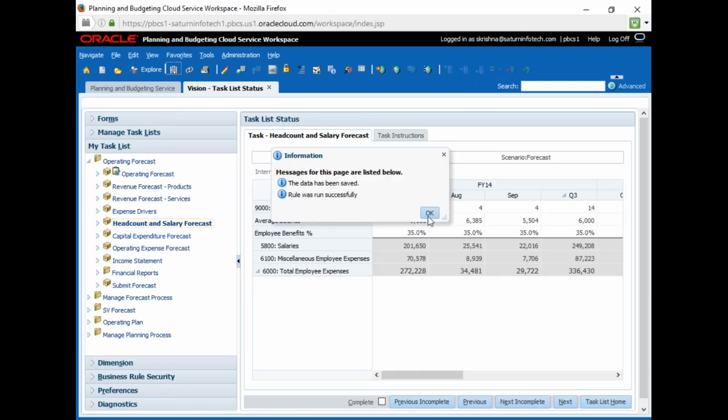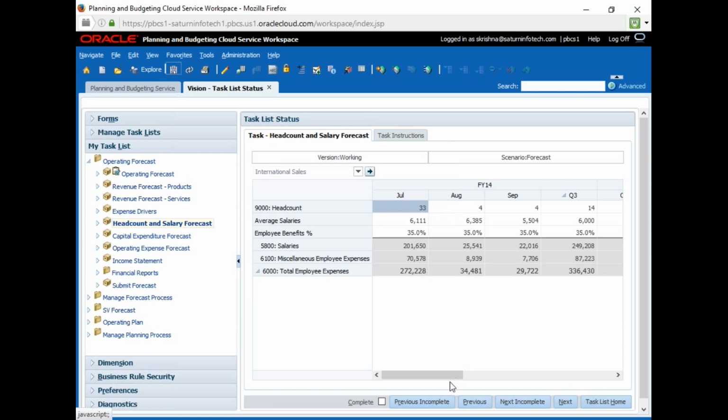Apart from that, once you enter data and save it, you'll see that the numbers get updated, and we can set up certain calculations running behind based on your company's requirements. Just to show you an example here, we have a headcount and an average salary, which will give you the total salary for that department. These are just sample examples for you, but there are many more complex applications that can be done to suit your needs.